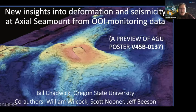Following on Suzanne's talk, I'm going to talk about how the OOI monitoring data of deformation and seismicity is illuminating some new results, some of which we're presenting at this meeting. So my talk here is sort of a preview of a poster that I'm presenting tomorrow at AGU. If you're here in person, you can check it out at the poster session tomorrow afternoon. And if you're online, I have an online version of the poster too, so you can check that out.